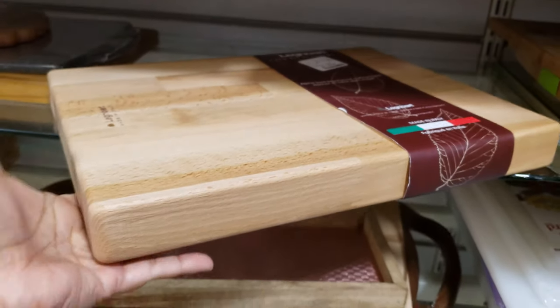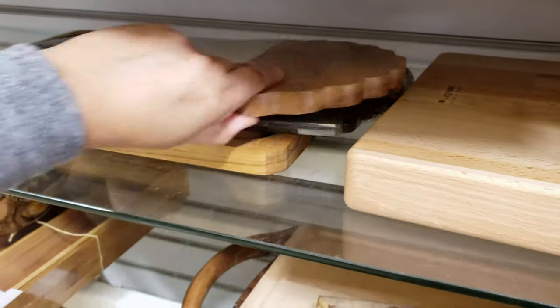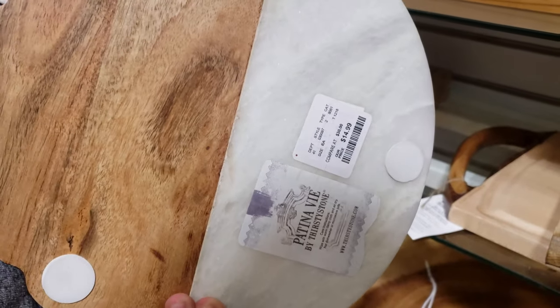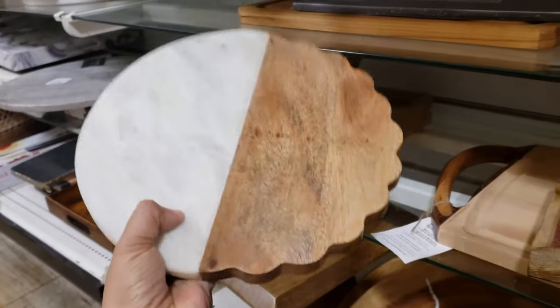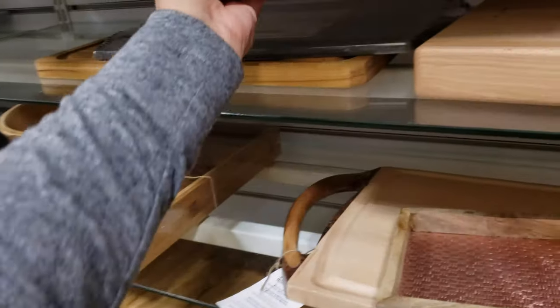$20 right here. I like a good thick one, and marble. Like this one is like half marble. Let me pull it down. I think I can grab it. Oh, that's cool. It's cool, huh? It's going to be $15. It is by Thirsty Stone, which is very expensive in Macy's, y'all. Thirsty Stone in Macy's is like expensive crazy.